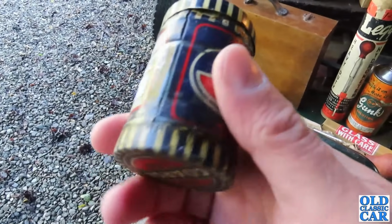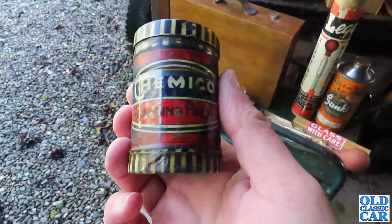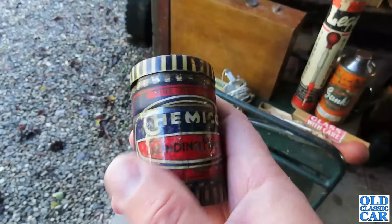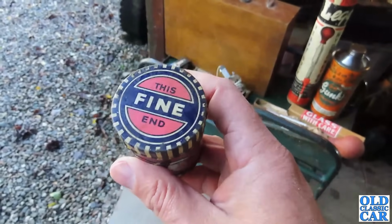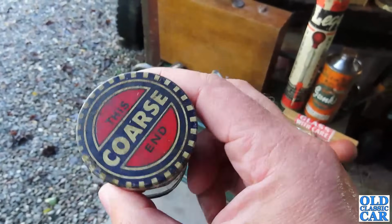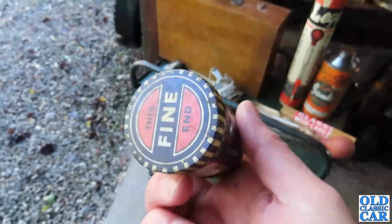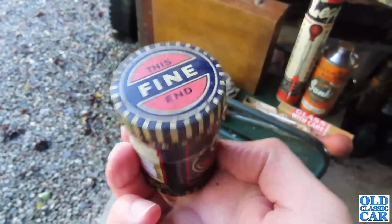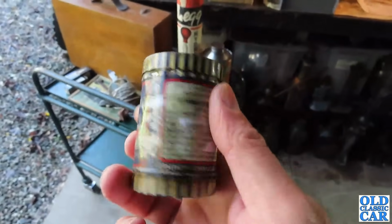Who remembers valve grinding, dismantling your cylinder head, lapping in the valves? I'd still do that from time to time, and this is the kind of stuff you would use to actually seat the valves inside the cylinder head. So at this end you've got a fine grinding paste, and this end you've got the coarse grinding paste. So you start out with that one and you finish off with that one.